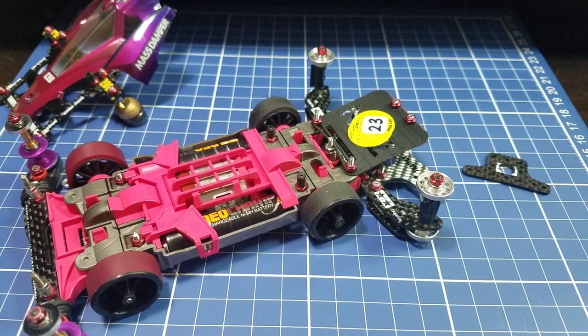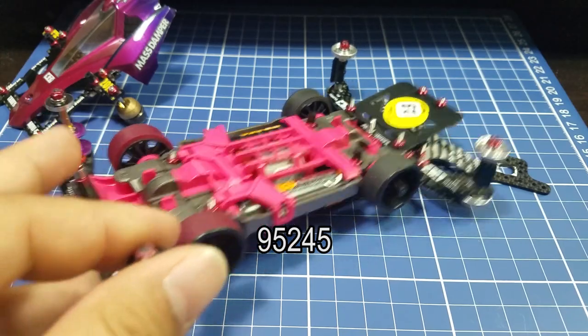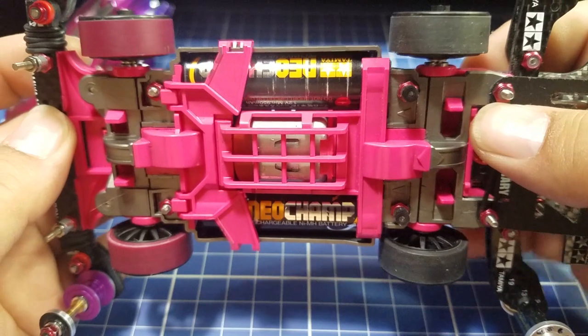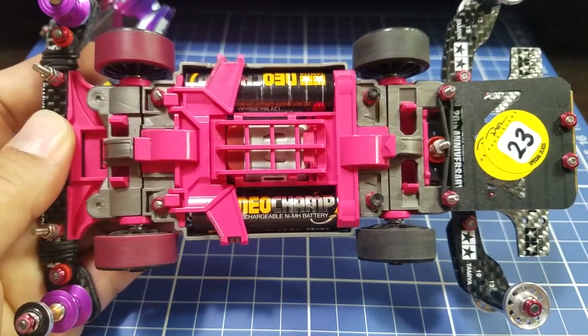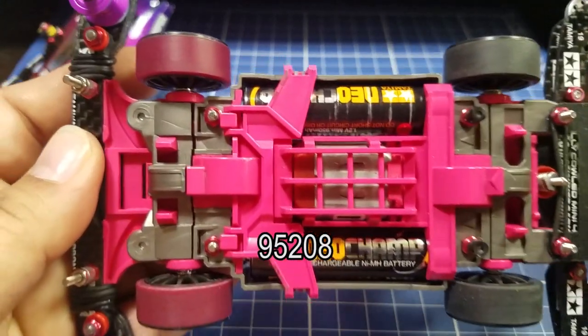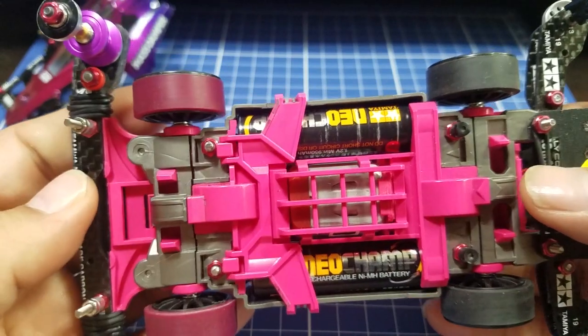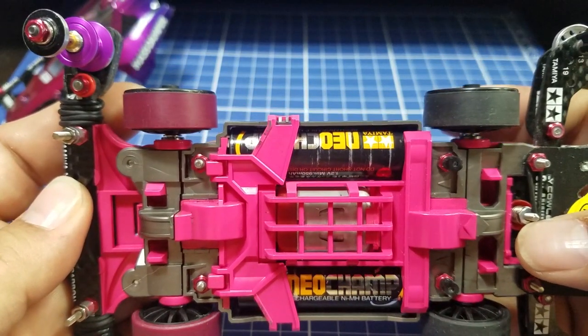All right, for the wheels, there are three sets of parts. The carbon wheel set, item number 95245, the fin set right there, these are carbon wheels. And then the other two sets are for the low friction tire, 95208, and as you can see, those are right here for the front. And then the super hards, item number 95080, are on the back.